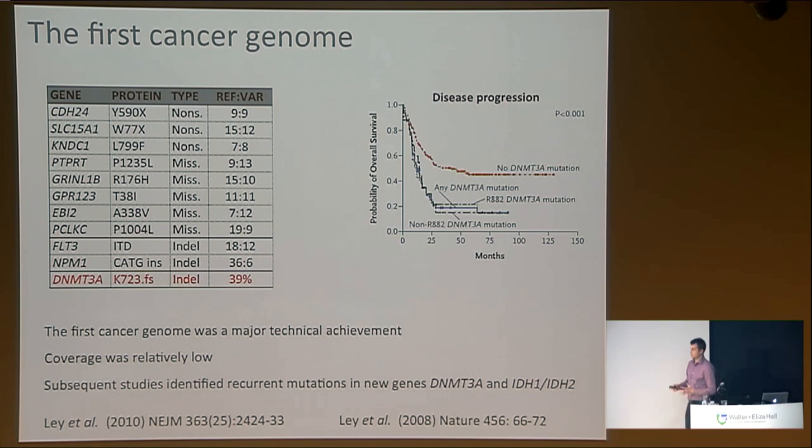These are particularly important because if we actually look at cohorts of patients that carry mutations in DNA methyltransferase 3A, and that's shown by these bars down below, they have a much worse outcome than patients that do not carry mutations in this gene. That means that the traditional therapies that are being applied in myeloid leukemia do not work effectively for patients that carry mutations in this gene. This is an important finding because it really says there's something different about the biology of this disease, and potentially we should be looking at new ways to target this disease specifically.